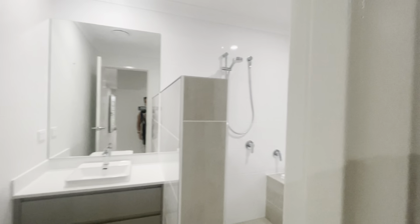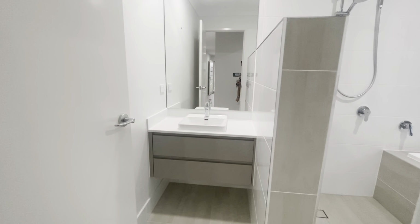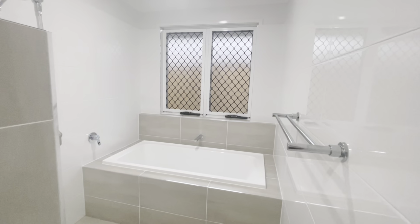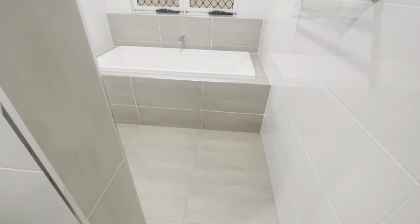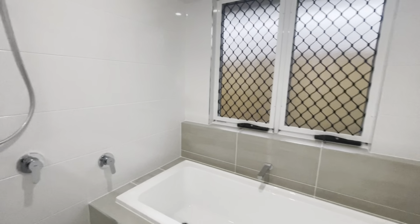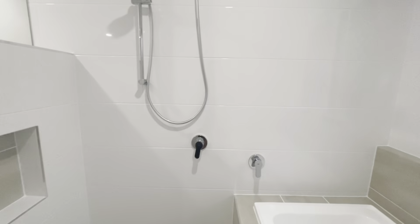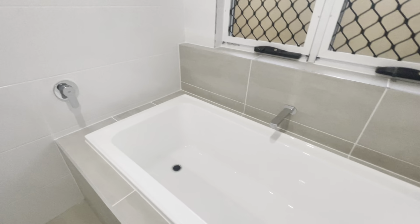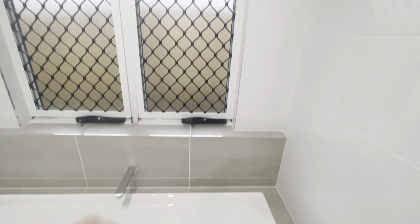And check this bathroom out, okay? So you've got basin, and then just around the corner here, it's a little bit of a wet area. Beautiful. Nice and spacious for your shower area here. A little bit of a niche. And then your tub over here. Security and fly screens on those ones as well.